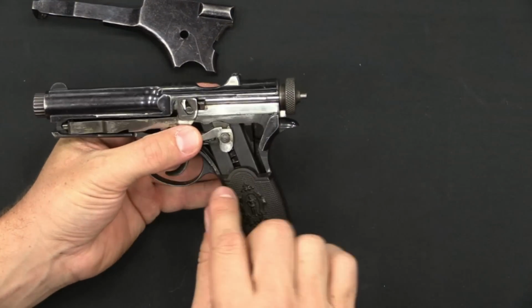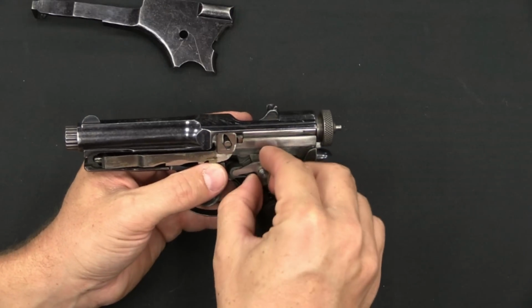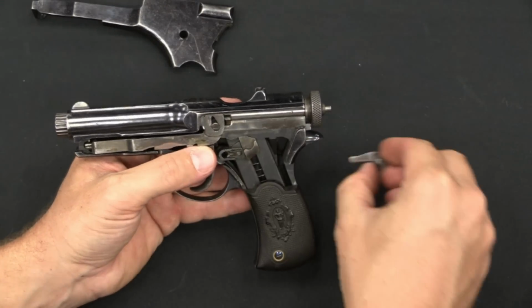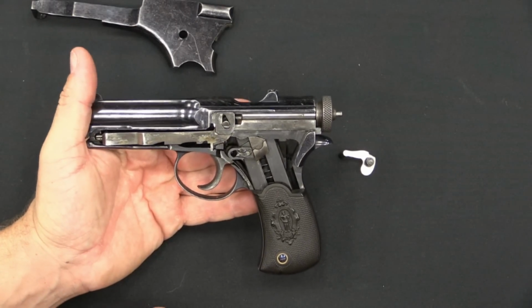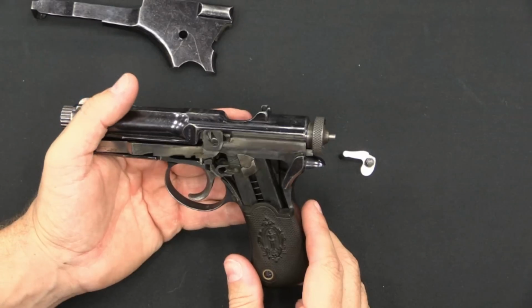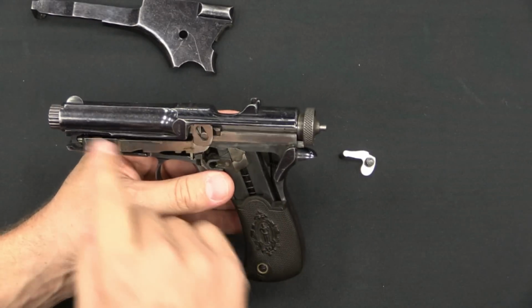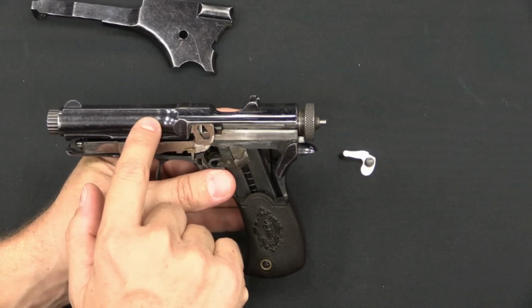So you can see here, this is our internal magazine right there. Here's our magazine catch button, which comes out nice and easily. If you've seen my video on the internals of the 1910 Frommer, this bears a lot of resemblance to that pistol. However, the barrel spring, the recoil spring for the barrel, is up here inside the frame.